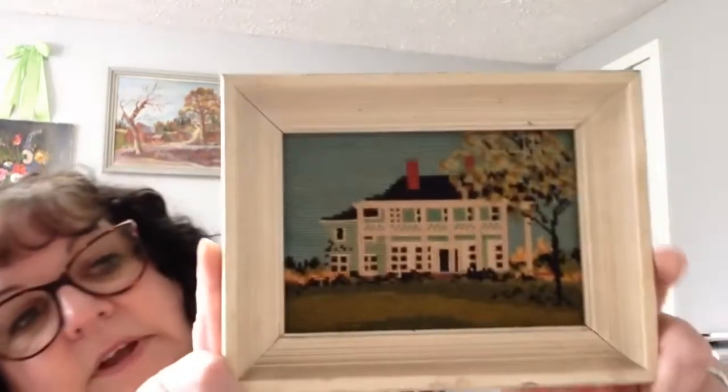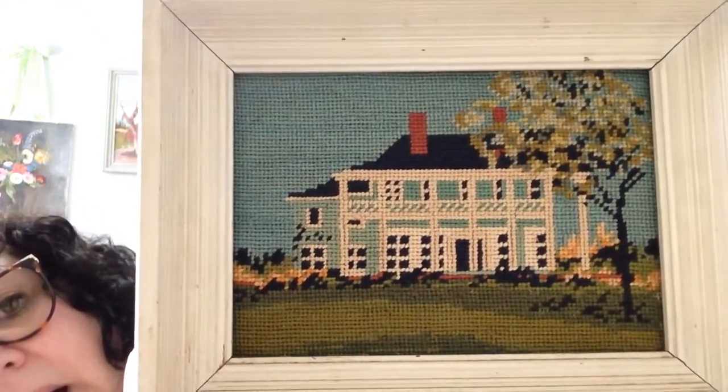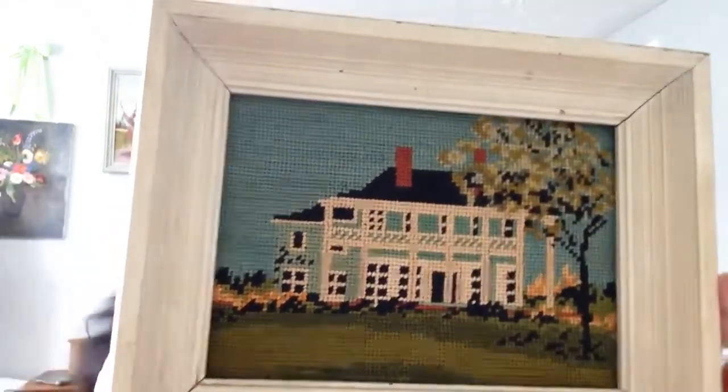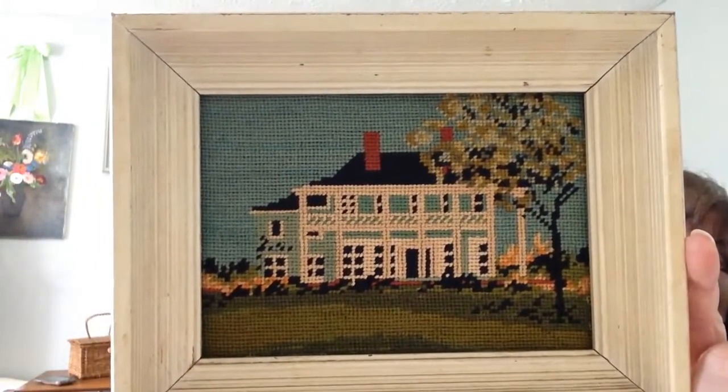I don't know how old it is. It's got some age on it though. It's this one right here. It's needlepoint. I can't remember where I got this, if it was a thrift store or a yard sale or something like that. It's been sold. It has 4 different prices on the back.